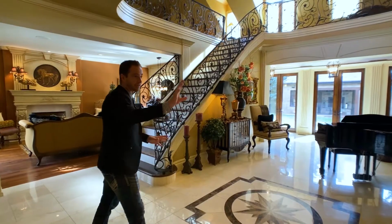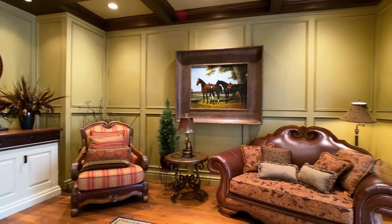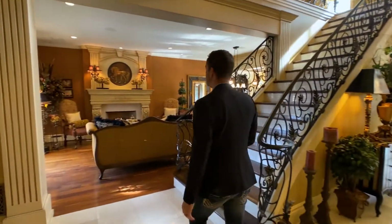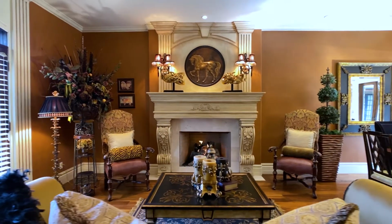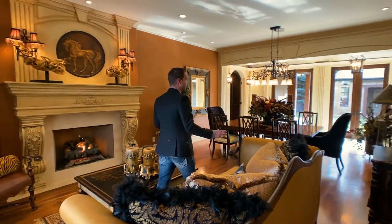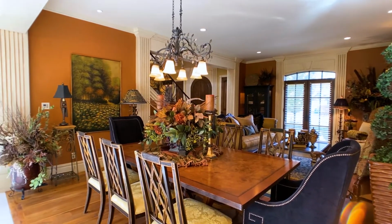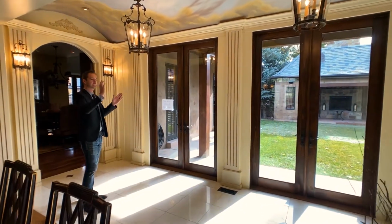And anyway, over here we've got a little study or an office. And you'll notice as we go throughout the home, a lot of the lighting fixtures are just beautiful. Over here we've got the formal living, and there's a very pretty fireplace. It's a gas log fireplace. And that brings us over to the formal dining room right here. Again, these light fixtures, I want to bring your attention to that.